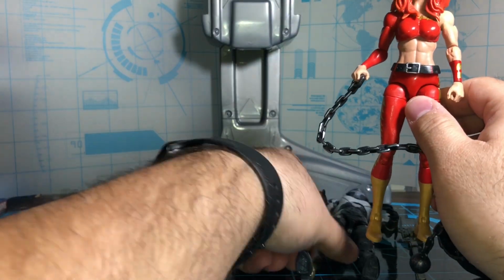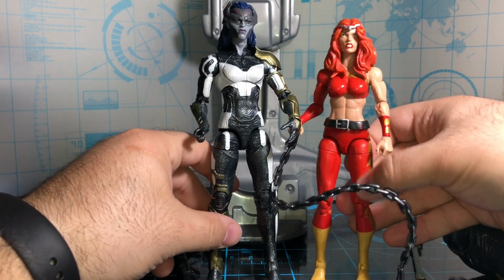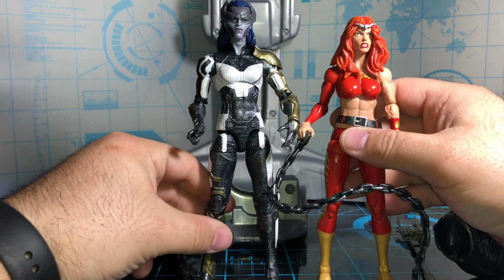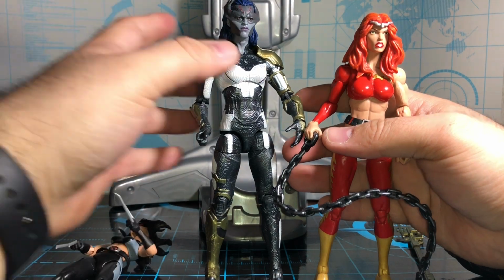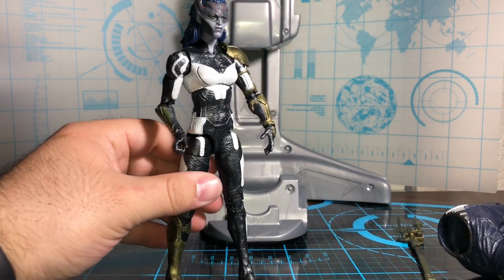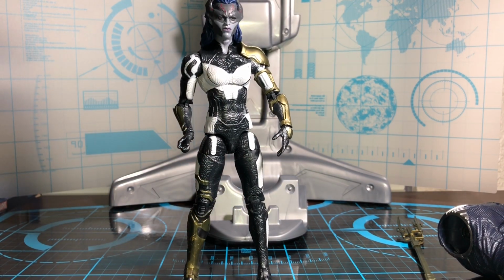There goes the figure, and we have Thundra. So you can see that Thundra was probably one of the tallest, if not the tallest female figure that we had. And then you could see that Proxima Midnight is towering over her and towering over X-23. So we'll take a look at actually how tall Proxima Midnight is, if I can get her to stand properly.